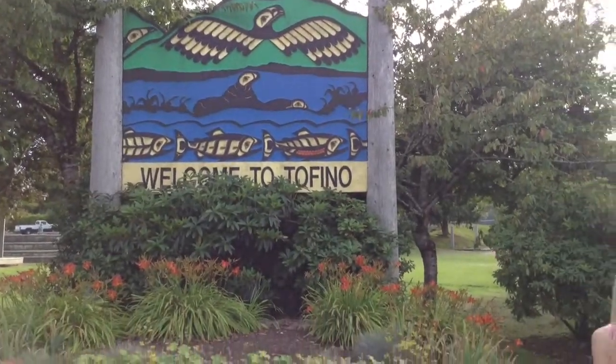When one thinks of Tofino, British Columbia, surfing is the sport that automatically comes to mind. But did you know that there's another sport that, starting in 2005, gained incredible popularity out here called Standup Paddleboarding? What's Standup Paddleboarding? And what do you need to get started?